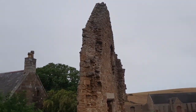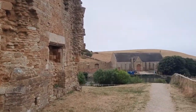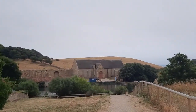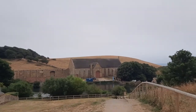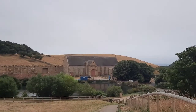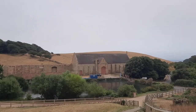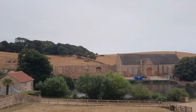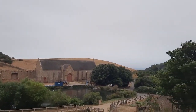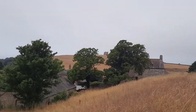Well, there's not much of the Abbey left, just this bit of wall. And then down here is the ponds, the old fish ponds, and the tithe barn. That's where the monks used to get their rent from the locals, keep it stored. That's about all there is. Henry definitely made a good job of wrecking this one. There we are. You can just about see the sea through there. And there's a church up on the hill.